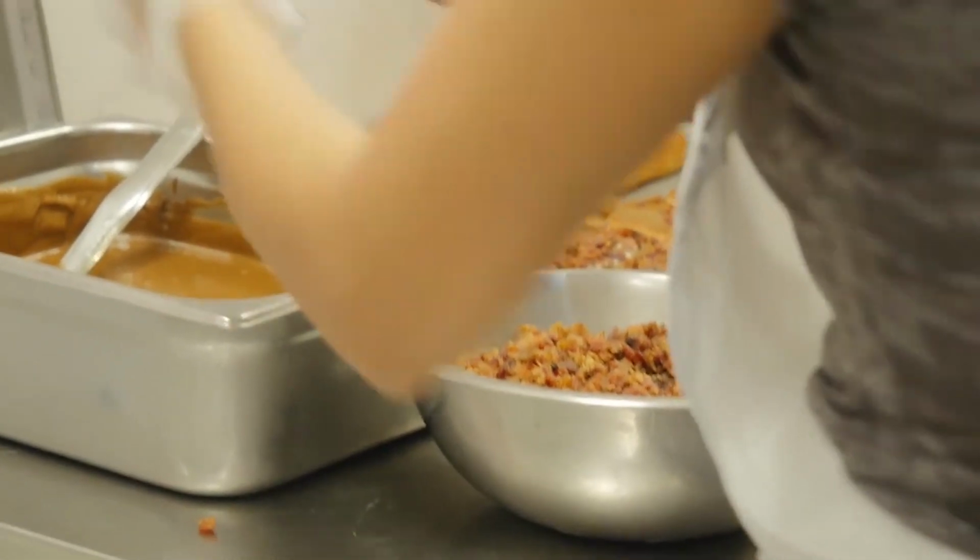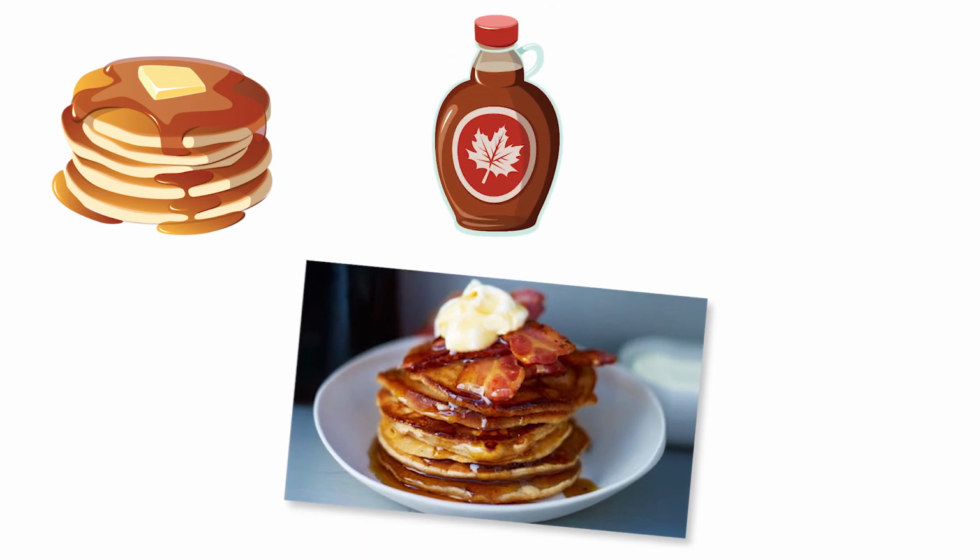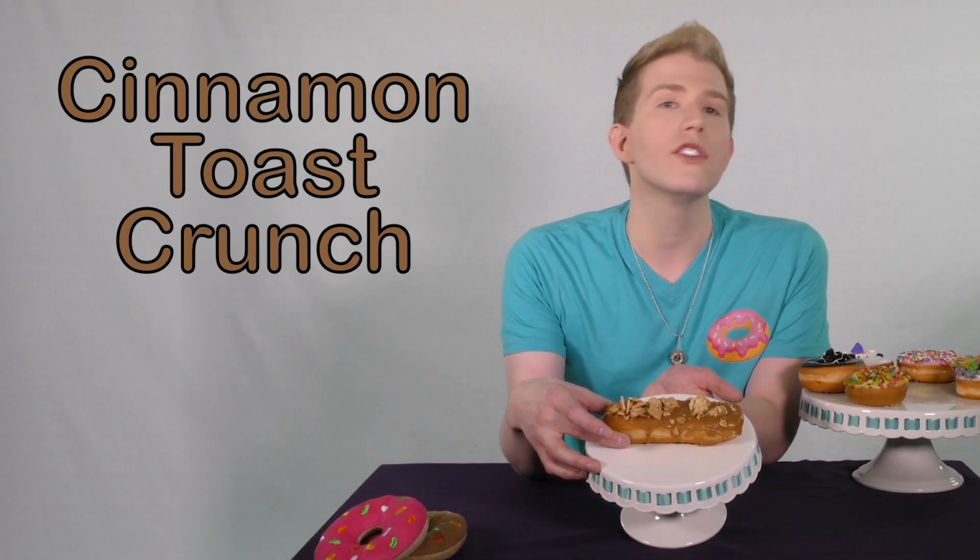You know what they also do with this maple bar? They'll put bacon on top, so you get that bacon maple flavor, kind of like a breakfast plate with pancakes and maple syrup and bacon. That's gotta be good too, but this one is Cinnamon Toast Crunch Maple Bar.